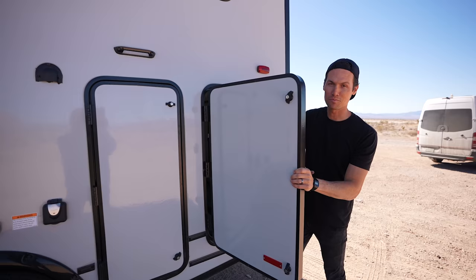Are you okay? If this was our van, I would definitely get rid of the microwave. We don't ever use microwaves. I don't really feel like you need them. I don't think they're very healthy. And how much could you store here? I guess you could just put stuff in here. So if we lived in this van, I would just probably put stuff in there.